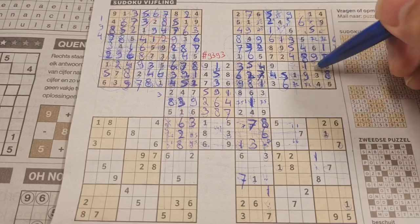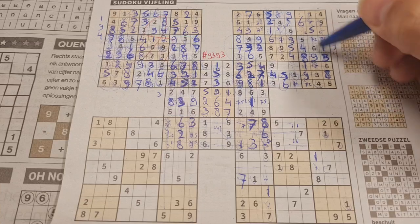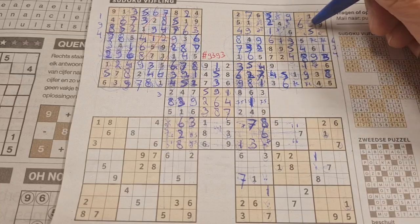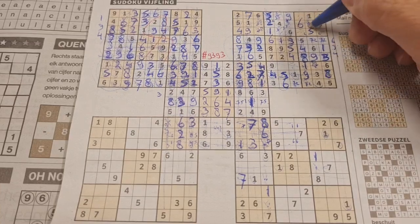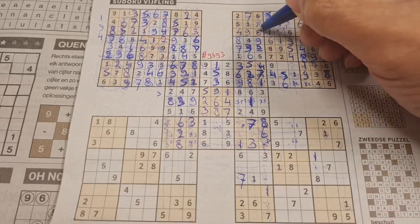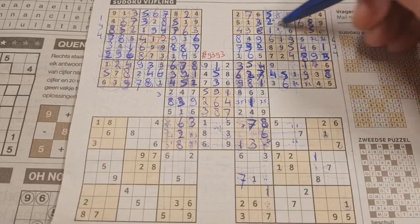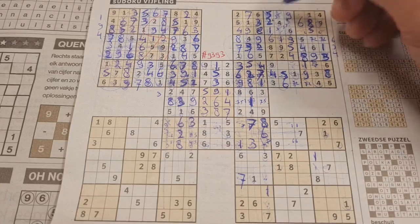So two numbers left, the seven and the two. Here we have a pair. That means one digit left. 8 should be the 8 here. 3 and 8. We have 8 in this row. No 8 there. 8 should be here. 3 goes there. 8 in the third row. 8 in the second row. So in the first row, the only place left for the 8 should be there.